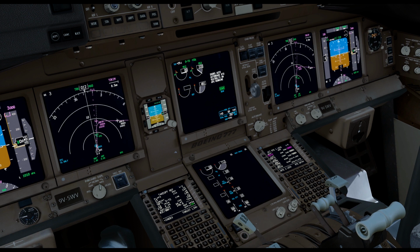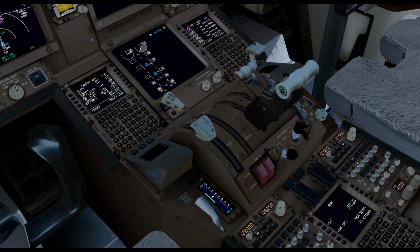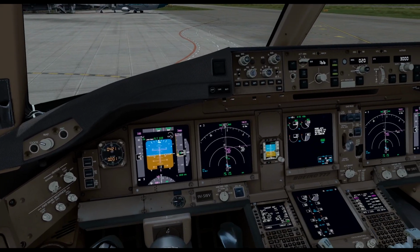Let's go ahead and start engine 1. Start engine 1. Starting 1. Once again, going to wait for an oil pressure indication to show. There we go. Then we'll move our fuel control switch to run for engine 1. Oil pressure. And let that engine start up as well.